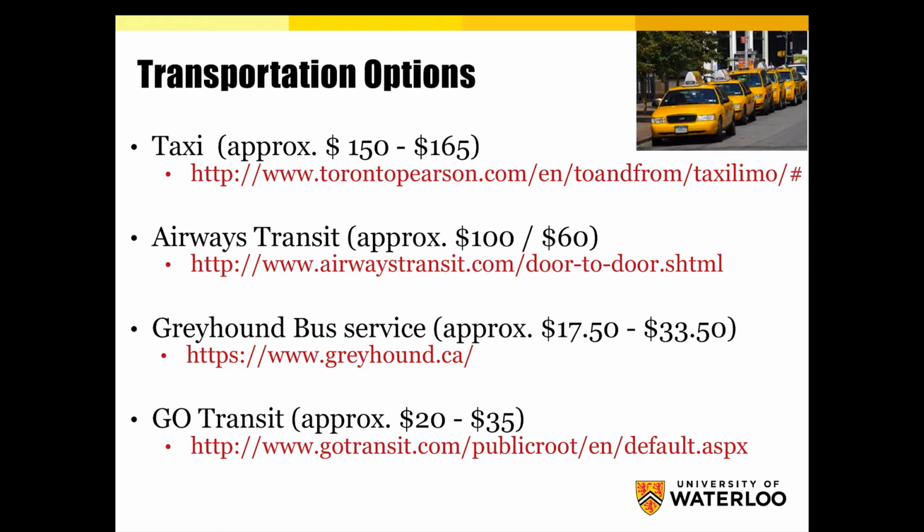You can board the taxi from the airport or from wherever you're coming from Toronto, especially from the Toronto Pearson Airport to the University of Waterloo, is around $150 to $165, as you can see on the screen. Actually, you can also use Airway Transit, which is approximately between $60 to $100.